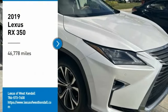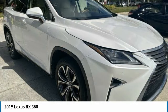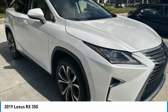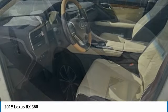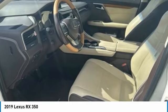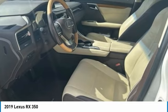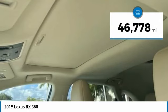You are going to love the 2019 RX. The Lexus RX offers a spacious interior with an extremely high level of quality. The RX is the perfect fit for those looking for fuel efficiency, a wide variety of safety and technology features, and that luxury feel. This vehicle has less than 50,000 miles.